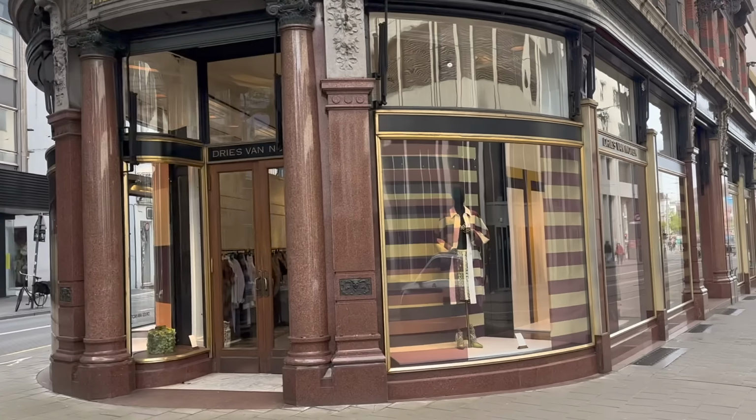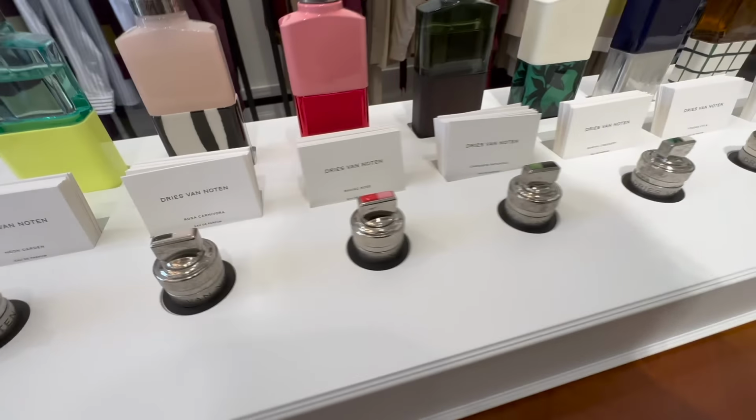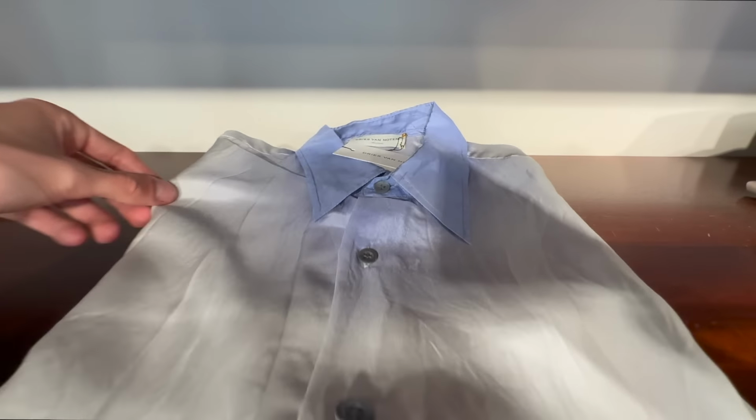Dries store. Never seen one before. Hello. Nice store. Dries always has some clean stuff. Super nice store, sort of French apartment vibe. Cozy. Oh, that was sick. Like a fading to light blue. Shoes. Like a legit closet.